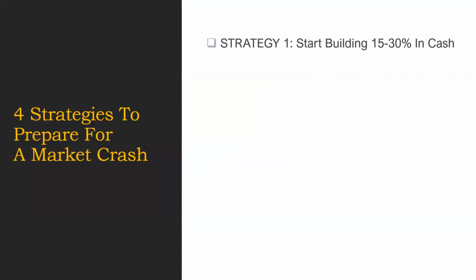Okay, now, so the first strategy obviously that anyone is going to tell you is start building more cash. Okay, so it can be anywhere from 15 to 30%. If you want to be more aggressive, it can be as low as 10%, but ideally you slowly want to scale it up to 15, 20, 25, or even 30% as we keep pushing all-time highs in the market.